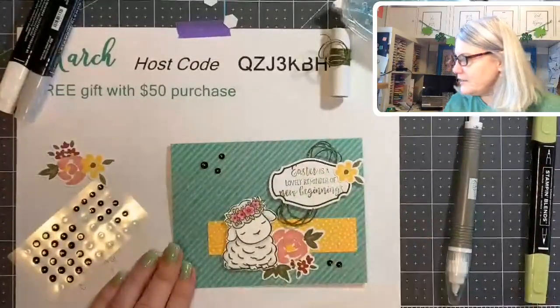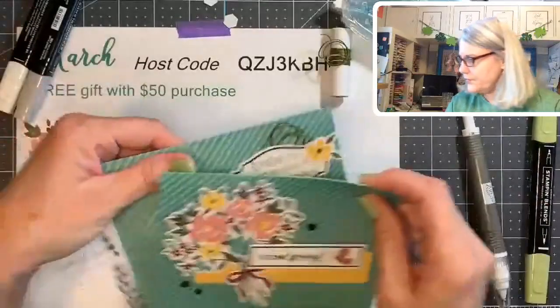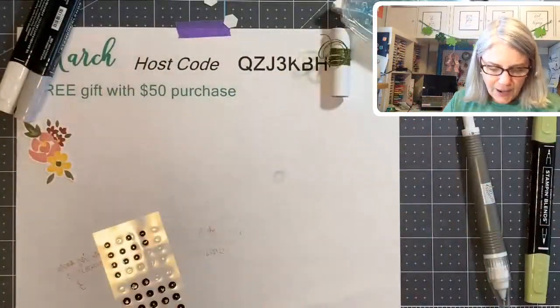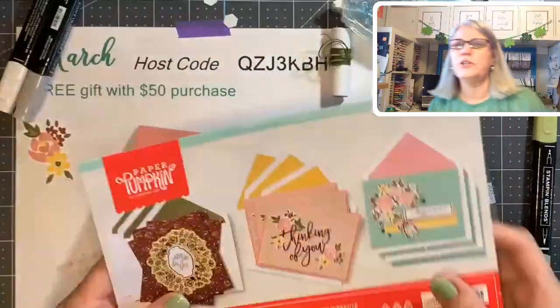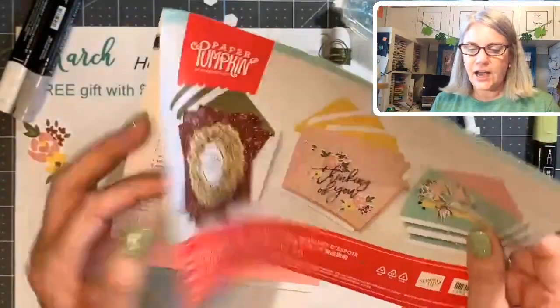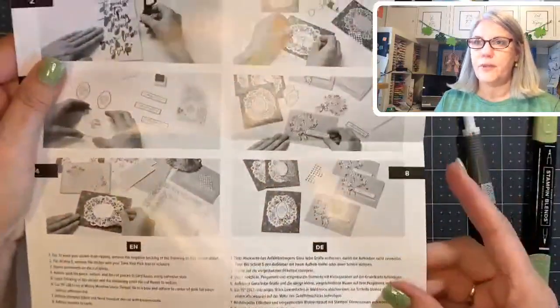So these were our 2 cards we've made so far. So fun, so fun. Let's move to the pink one now. All right, this one, I'm actually going to take the idea from the back of the instruction page. I want to show you guys this piece. This is the instruction page, and inside it tells you exactly how to make these cards right here with all the information.